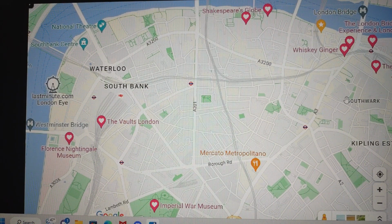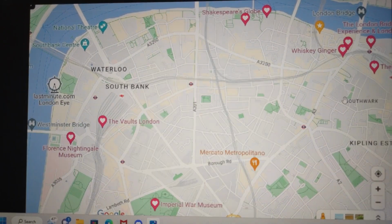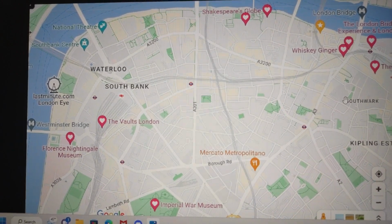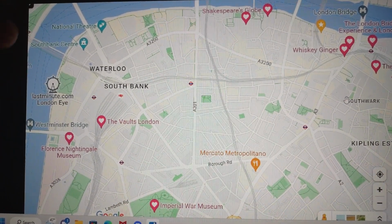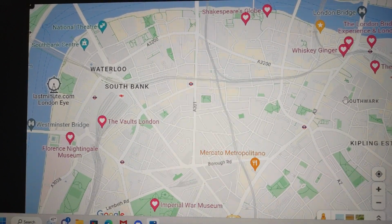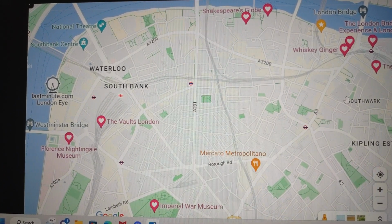Now, what I didn't mention in the last video, and this goes along with transportation, is you can get on the Uber boats and stuff. There's one just down from the Eye, and then across the river, you'll see Westminster Bridge here. Along the London Eye, there's a carousel around there, and then you'll have the Sea Life and the Shrek's Adventures, and that is along that area.